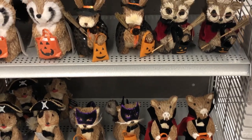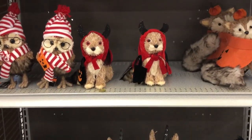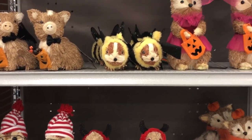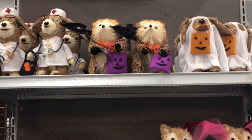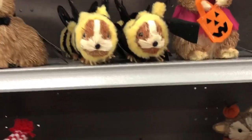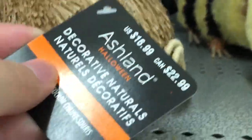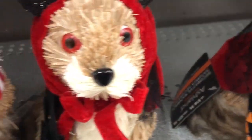Or just do it on one of them and put a little tester sticker on it. So these were weird. I don't even know what you call them. They were made out of sticks. They feel like wood, or kind of like a broom. I'm getting close to them, you see what I'm talking about. There were a lot of them. $16.99. If you wanted to collect them, you would have little farmland creatures, woodland creatures. I thought the owl was cute.